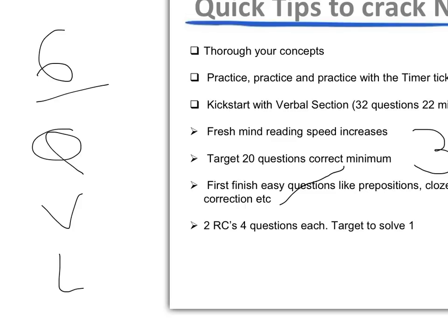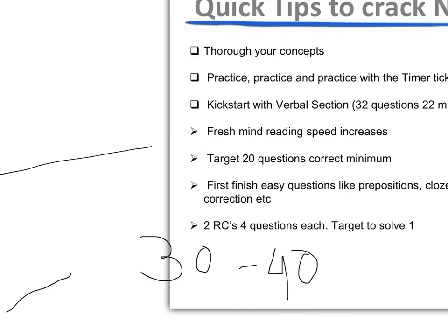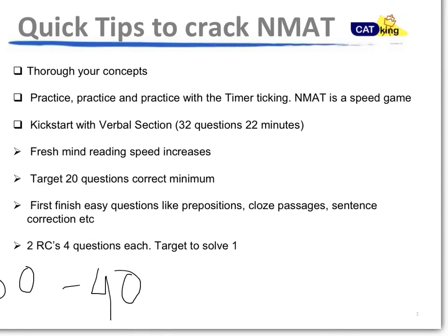But I will tell you the strategy which I used for myself. Rather than that, I started off with the verbal section. When I start off with the verbal section, my first agenda was to make sure that I have 32 questions to do and 22 minutes of time. So get hold of yourself and get started with the verbal section, where you have a fresh mind. Your reading speed is actually fastest. So if I have less time and more questions, I can do well.